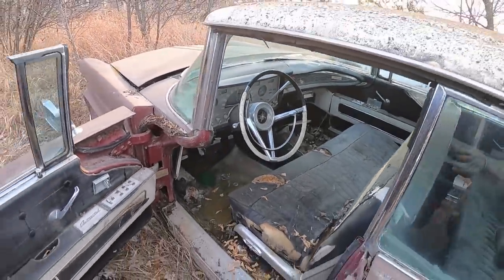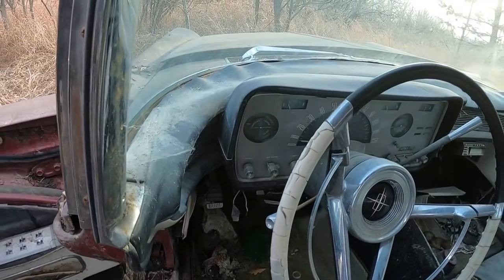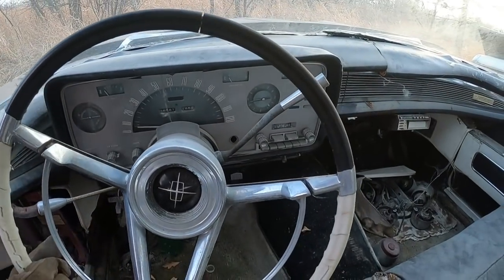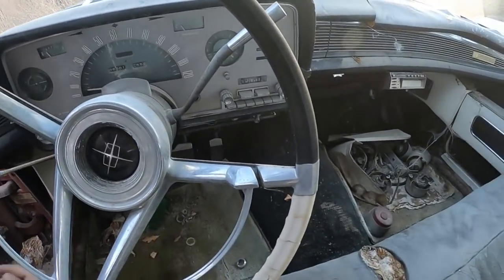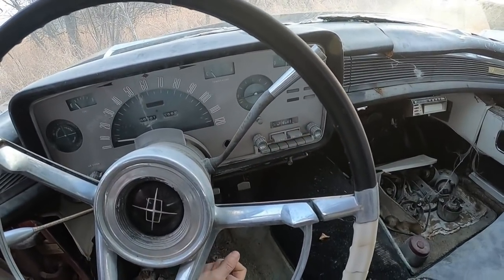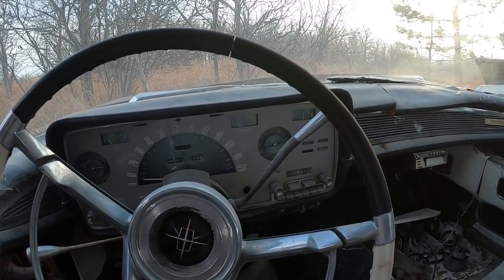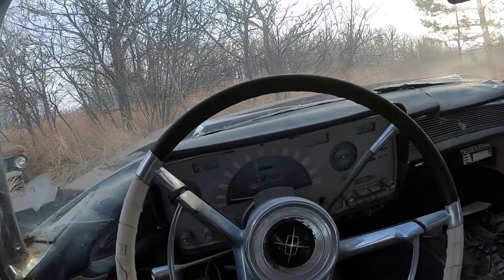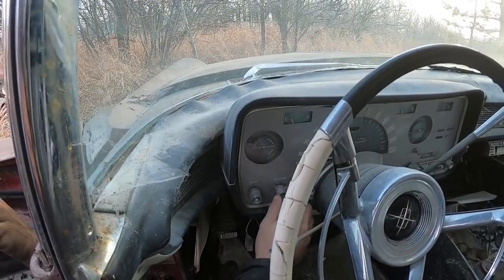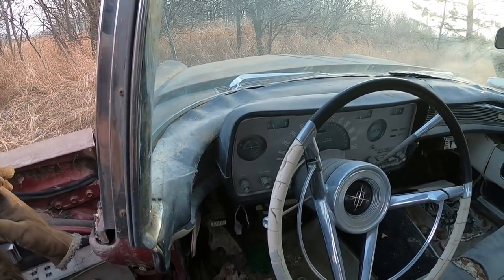Big, huge dash. It's got power windows, everything, power seats. I don't know anything about these cars, but the radio has a town button and a country button. I don't know if that boosts the range of the antenna when you're in the country. It's got an air system. I don't know if that's some sort of cheap air conditioning.